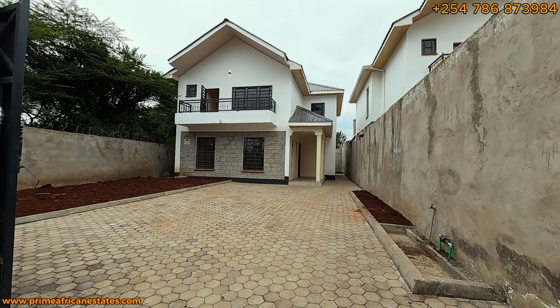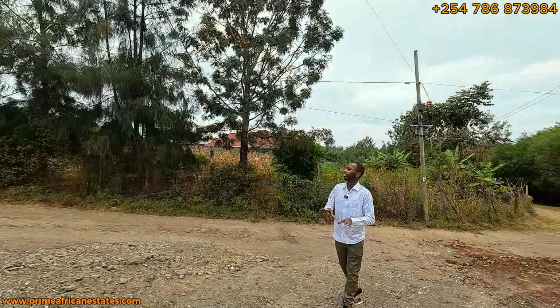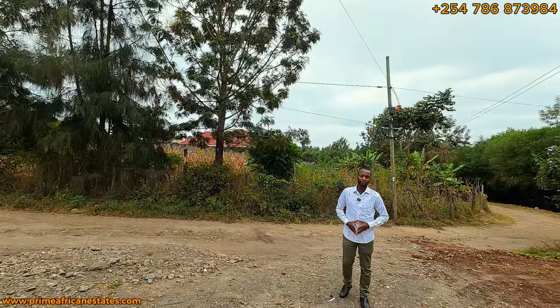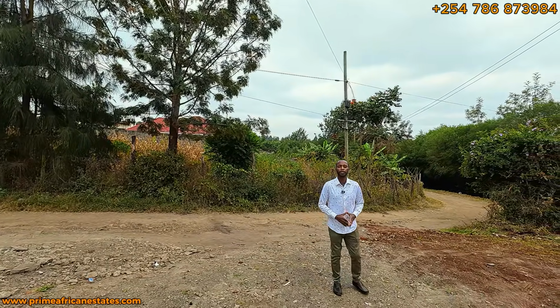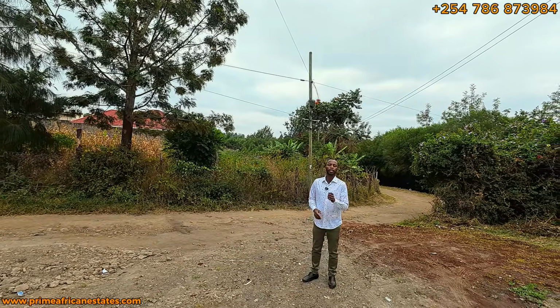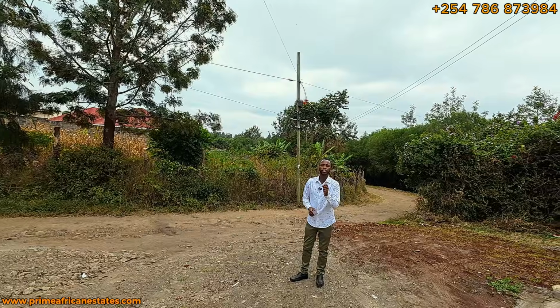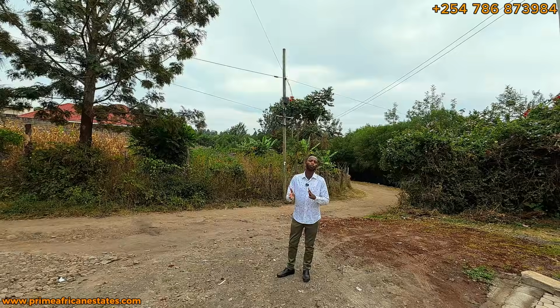So this area is just surrounded by trees, green areas, and I like it. It also gives very good accessibility, especially to the main road and to Ongata Rongai town. It is just 5 minutes to the main road, and also a similar almost 1 kilometer.